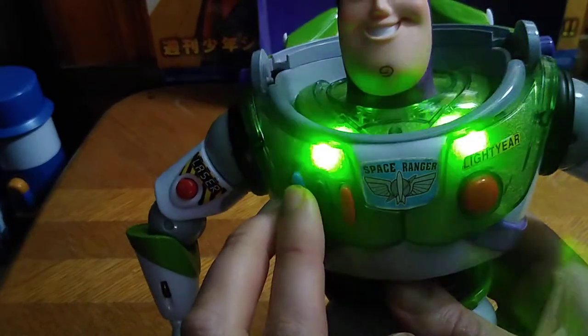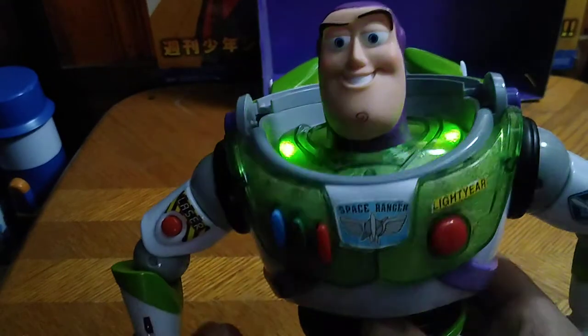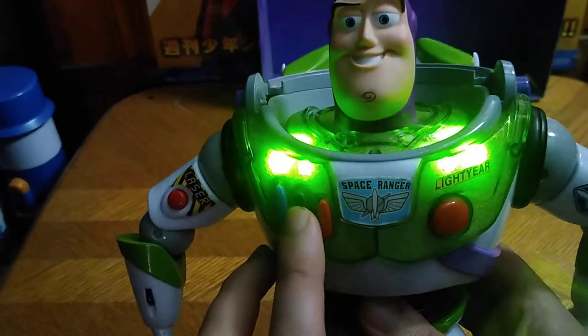Where there's danger, there's a space ranger. I'm picking up Zurg on my scanner. Look out! Take cover! I'll protect you with my laser.